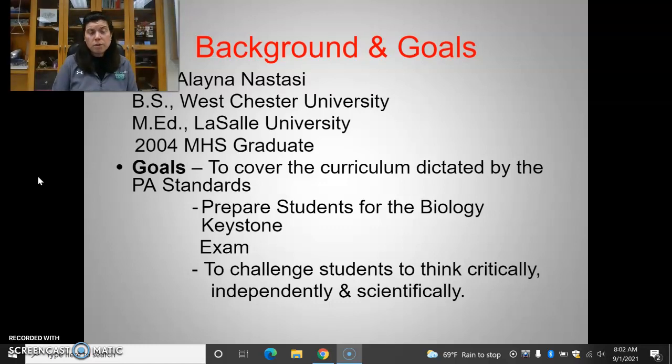Some of the goals for honors biology are to cover the curriculum dictated by the PA standards and prepare your students for the biology Keystone. There is a biology Keystone at the end. It's usually given in May, and it's a cumulative of everything that they've learned in biology. And then to challenge students to think critically, independently, and scientifically, and then just to have fun.